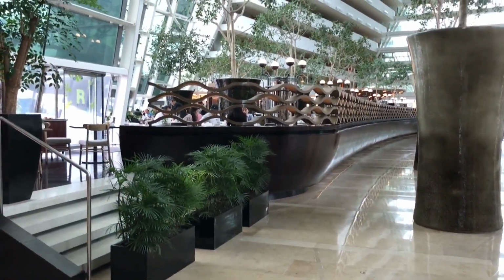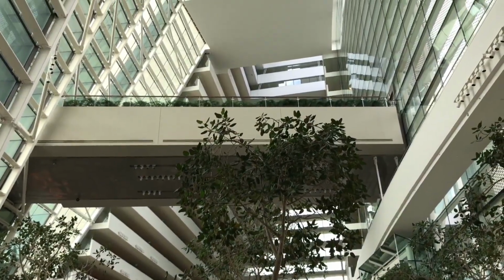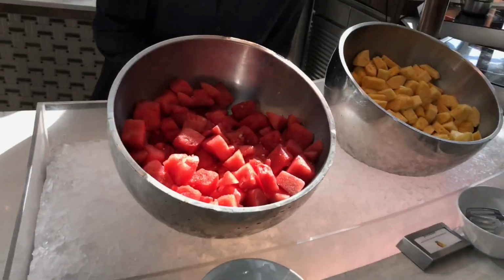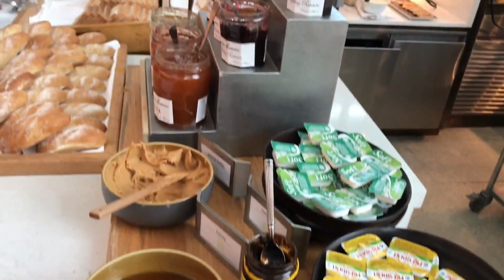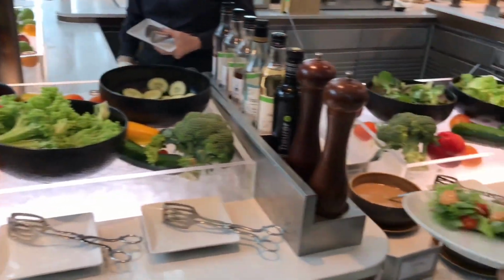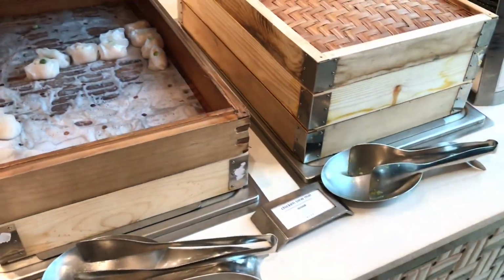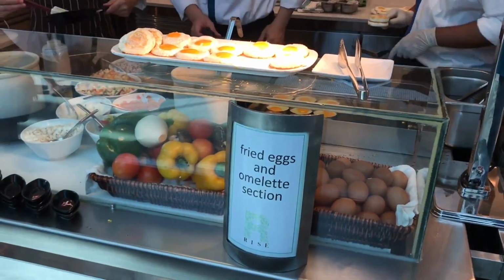These are the two restaurants where you can have your morning breakfast. It's a lavish breakfast, but not included in the price though. You have to pay extra for it. Costs around 3,000 rupees or $50 or so. It's quite a lavish spread, covering quite a few cuisines.